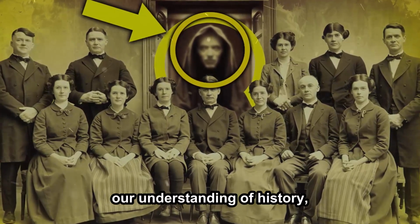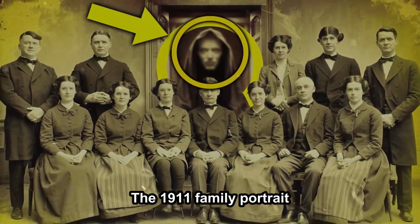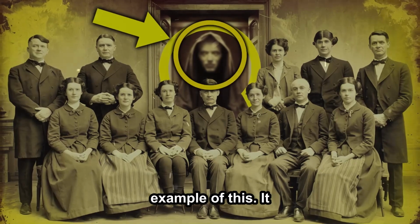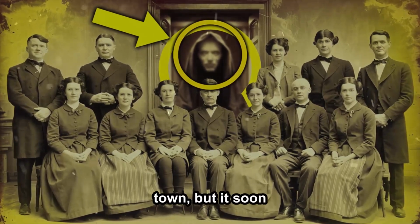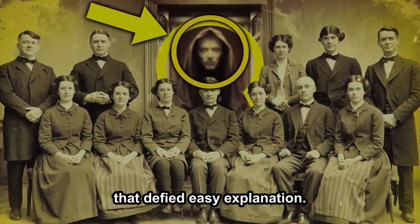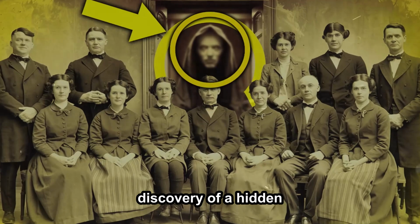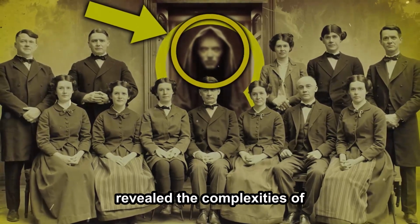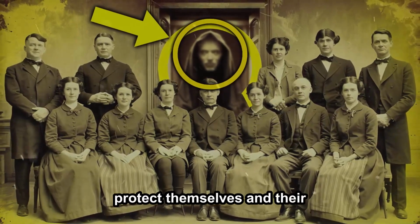They can challenge our understanding of history, forcing us to question what we think we know about the past. The 1911 family portrait, with its mysterious face in the shadows, is a perfect example of this. It started as a simple photograph, a snapshot of a family in a small town. But it soon became a complex puzzle, a historical enigma that defied easy explanation. The investigation into the photograph led to the discovery of a hidden affair, a secret daughter, and a web of lies and deceit. It revealed the complexities of human relationships and the secrets that people keep to protect themselves and their families.